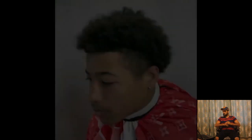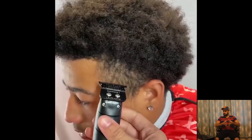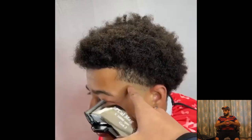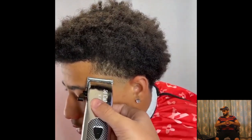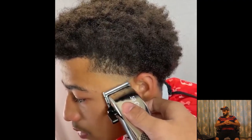We got another haircut shape, and as you can see, this is the most famous hairstyle among black people, the afro. Afro is the most wanted hairstyle among black people. They really love to wear afro, but not everyone has the option to make a style like afro.